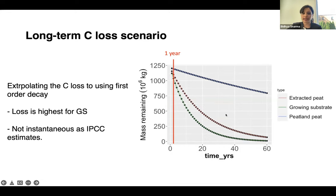And we see that all three different scenarios take a different fate of their own, and the highest carbon loss is for the growing substrate. But if we look at where we are in the first year, it's highest for growing substrate, but it's not as instantaneous a loss as the IPCC currently estimates.